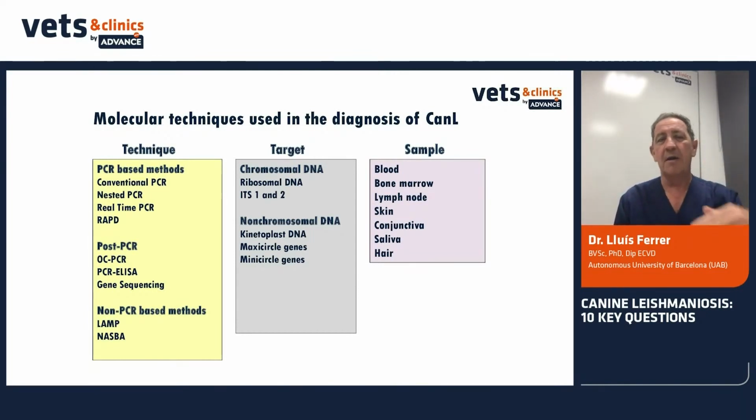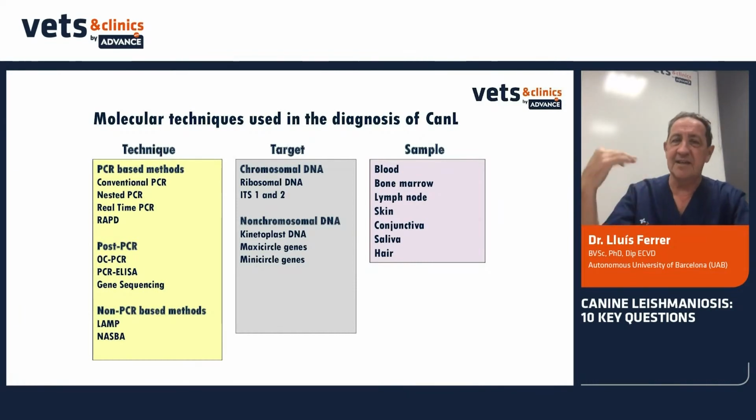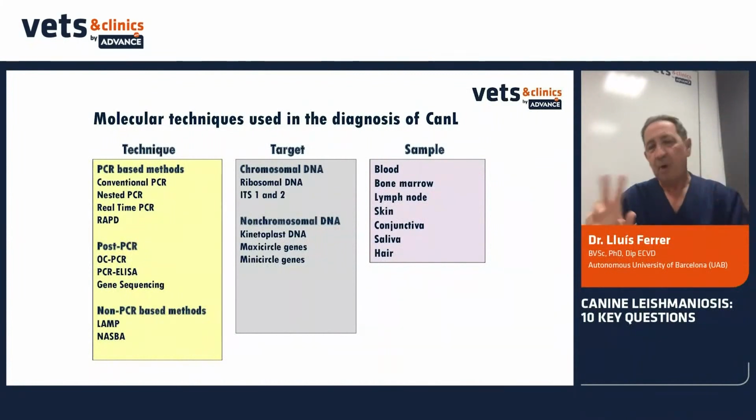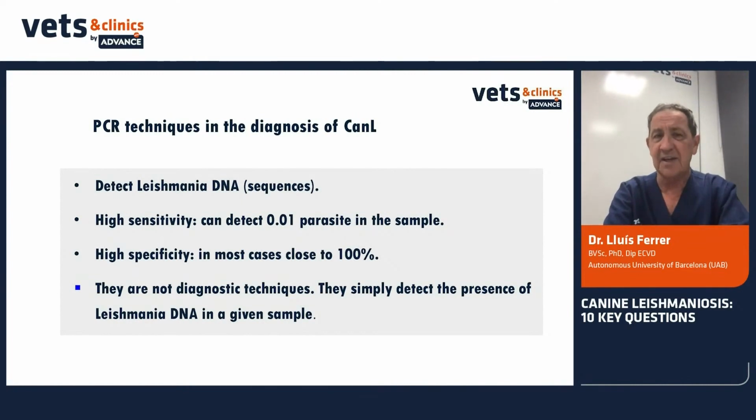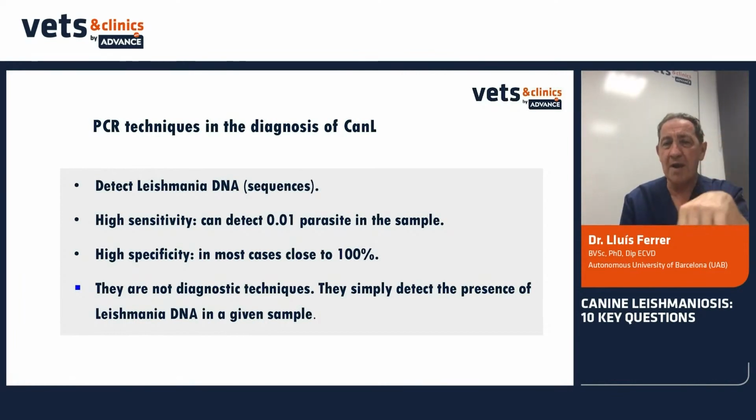There are PCR techniques like conventional, nested, real-time. There are post-PCR techniques like the combination PCR ELISA. There are gene sequencing techniques, and also these techniques can use different targets and different samples. So the common point, the thing that you have to remember when we talk about molecular techniques, is that basically what they do is detect the presence of Leishmania DNA in a sample. And they are very sensitive and very specific. Imagine that they can detect 0.01 parasite, so just a fragment of a parasite in a sample.